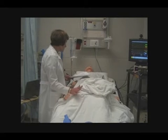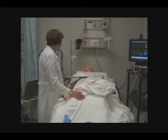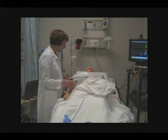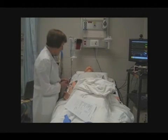And so I want to teach you some techniques to keep you from getting pneumonia or fluid in your lungs, and to keep you from getting any clots in your lower legs. So first we're going to do the coughing and deep breathing exercise.